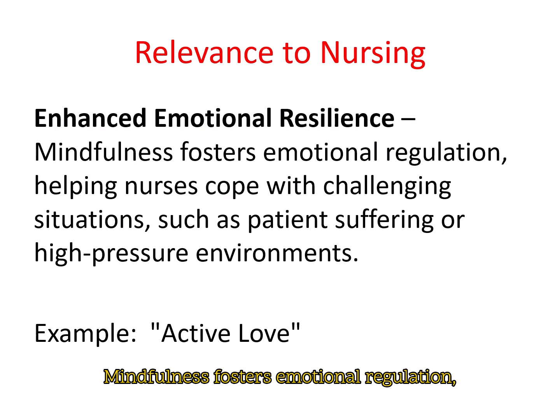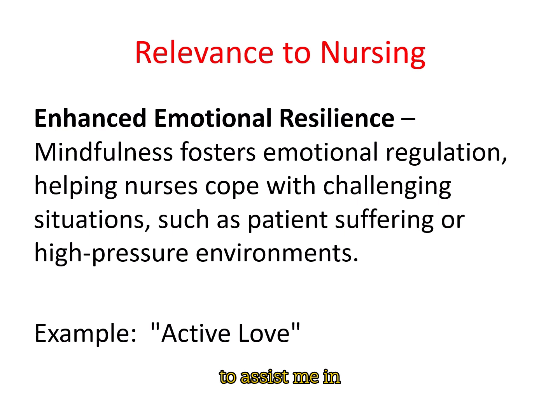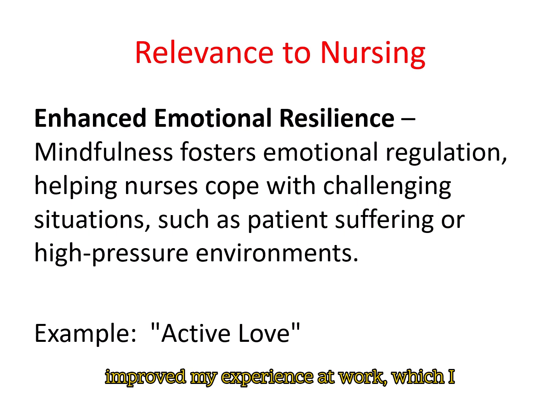Mindfulness fosters emotional regulation, helping nurses cope with challenging situations, such as patients suffering and working in high pressure environments. Active love is an example that I've personally used to assist me in being very mindful and practicing active love, meaning I would project love towards stressful environments and stressful people that I would have to encounter as I went about my day working as a nurse. It helped me develop my emotional resilience and ultimately improved my experience at work, which I believe led to better outcomes for patients that I supported.